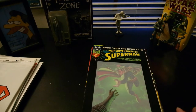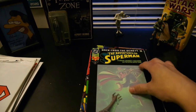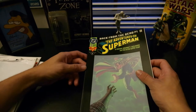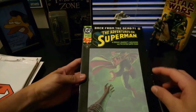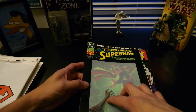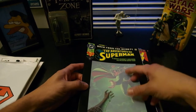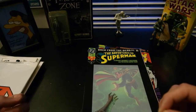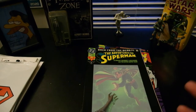I've seen how it works before, and in my opinion, it's kind of dumb. But pretty much this is a transparent cover. So you're supposed to peel this off, and the arm is separate from Superman, and when you pull it off, it's just Superman, but at first I thought it was a glow in the dark. I was like, what's this?